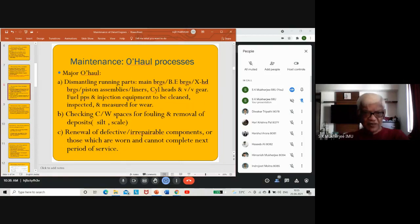Okay, apart from all this, what you saw in A, next is checking cooling water spaces for fouling and removal. What fouling and removal? Now cooling water spaces, they are continuously circulating cooling water. It may be lube oil, it may be cooling water. Now this cooling water, it may carry some debris or deposits. They will be right at the bottom. To inspect these cooling water spaces, you need to open certain manhole covers, certain flange pipes, and things like that. And there you will get a fair idea of what the walls internally are like.